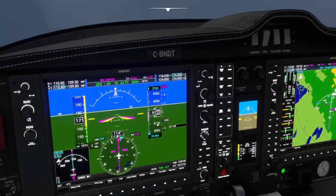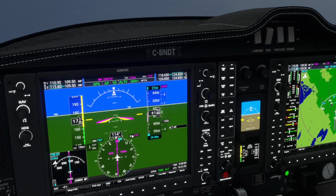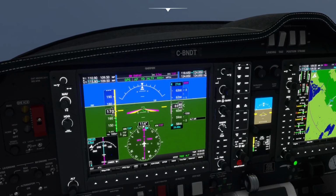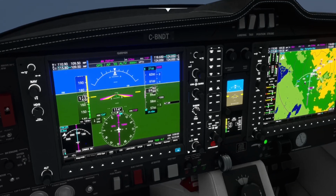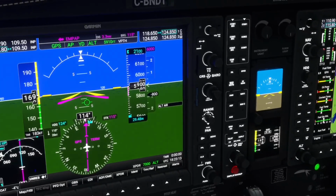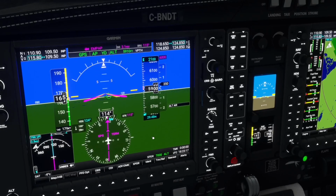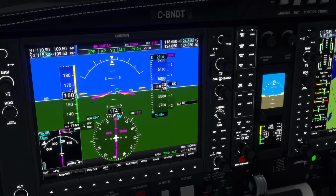Should level off at 6,000, but the VNAV hasn't captured yet, so it might have to level off here. Let's just keep an eye on it, and it doesn't look like it's going to level off, so I'm just going to hit Alt. So we'll hit Alt hold here, and we'll just level off, and then we'll wait for the VNAV path to come in and hopefully capture here as we hit MPAP.